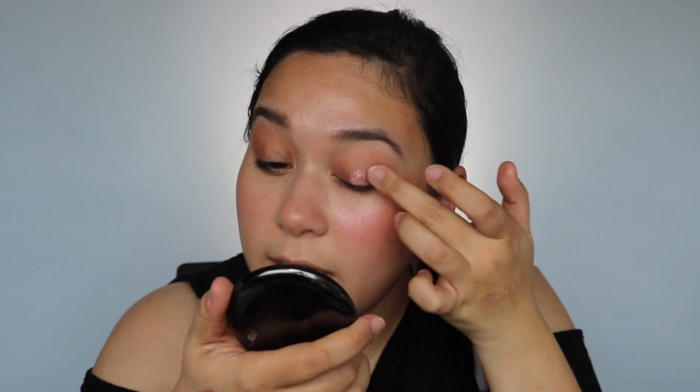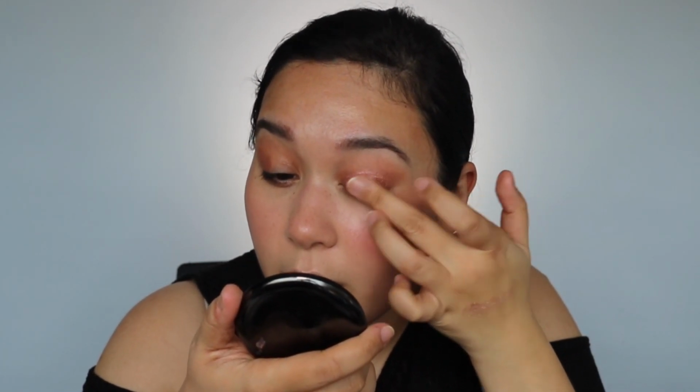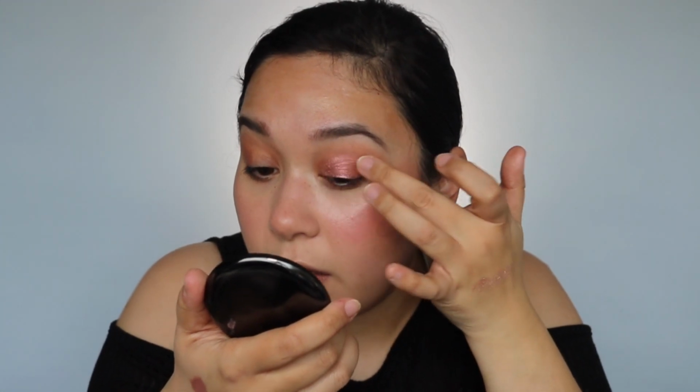I know that some of you guys feel like, oh, these are so expensive. I can't believe you're buying these. I do miss the quads, guys, I do. But I am a single shadow lover. And if I'm gonna invest in a single shadow, I'd rather have them be this. So this is it all dry. I didn't wet my brush or anything.